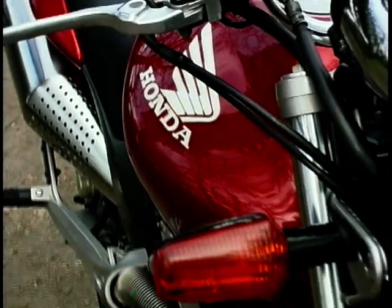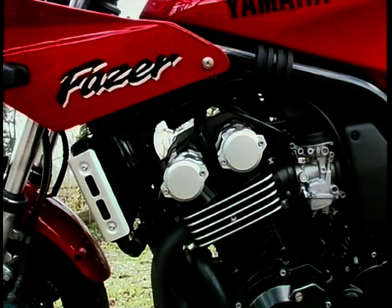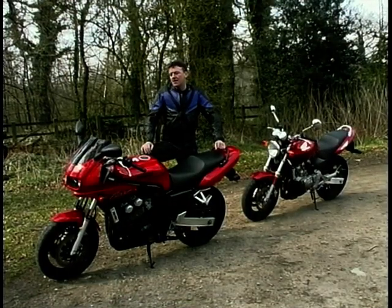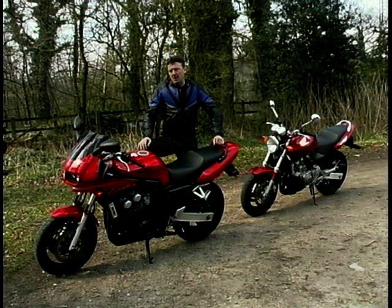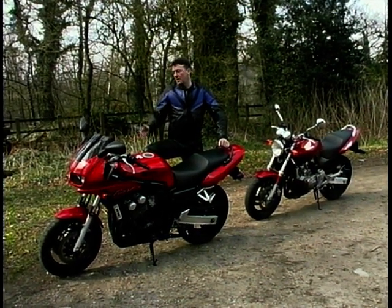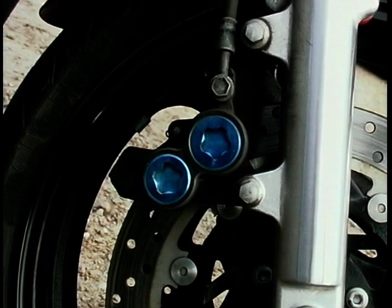It's what you might call the middleweight class, the street bike, people seem to be calling them now. Two machines here, even cheaper this time, £3,500. This first one is Yamaha's Phaser. Came out in 1998. People used to say this was a parts bin special, but a bit unfair, really. It does use bits off other Yamahas. There's a few recognisable bits.